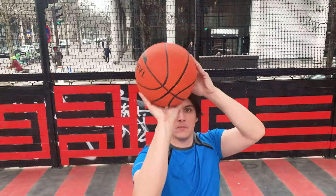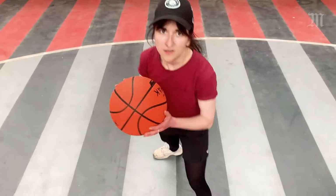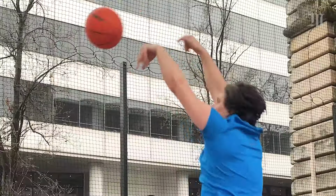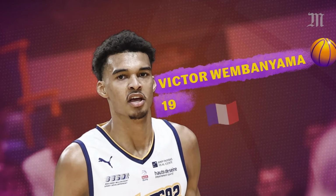Height is very practical when it comes to basketball. Being tall can help you get a ball through the hoop and prevent opponents from scoring. And if there is one very, very tall player who knows how to do this well, it's Victor Wembanyama.